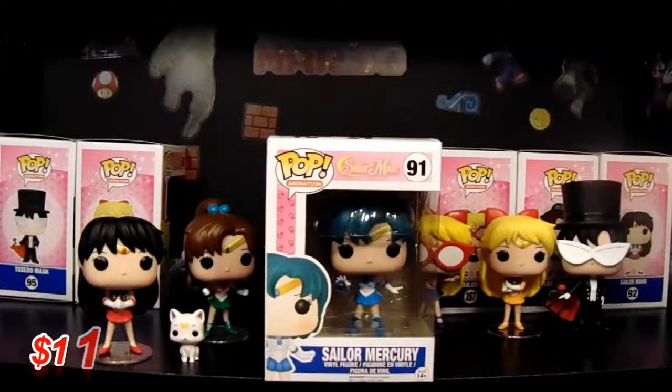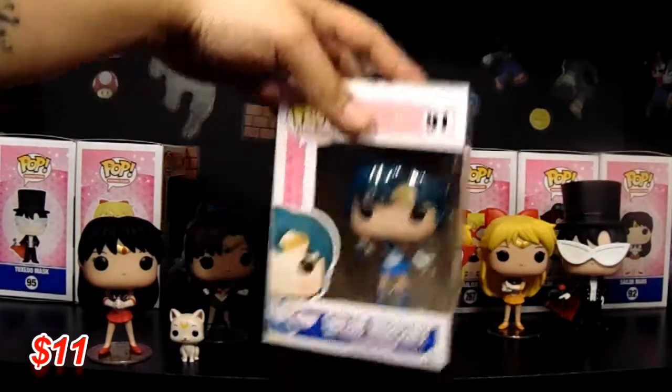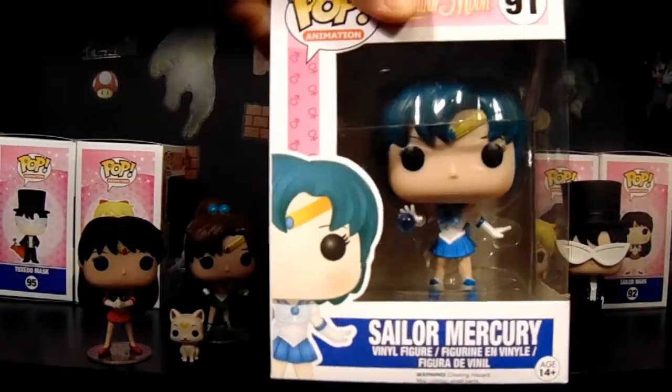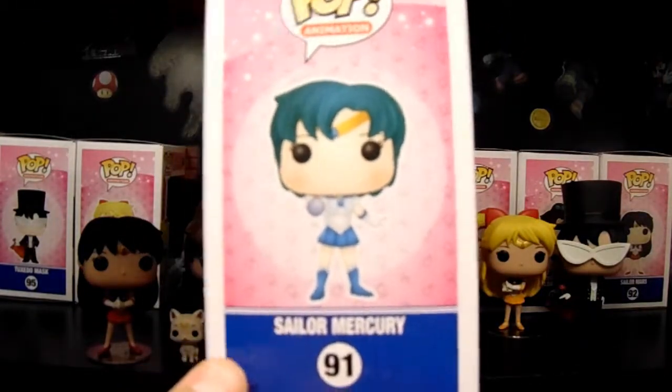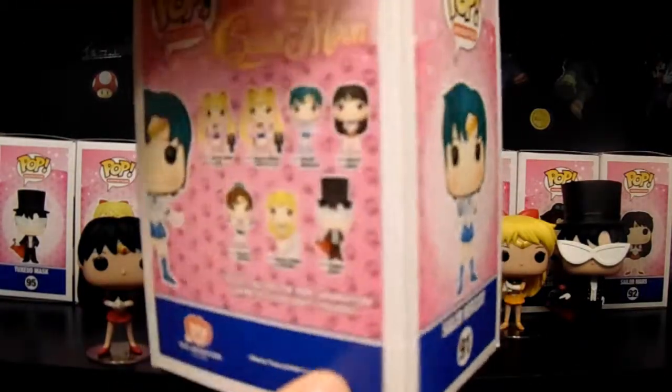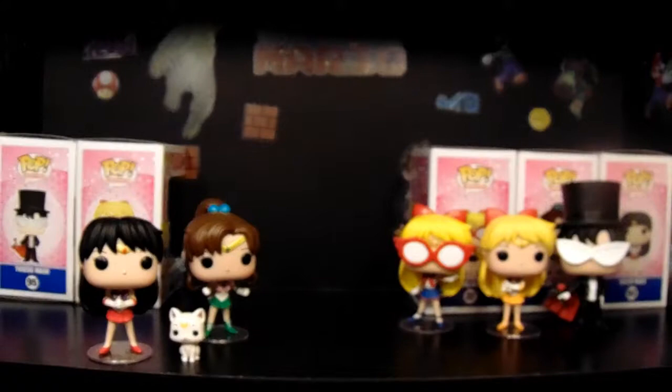Next, we have Mercury. She's got a little bubble. Oh, that's cool. Her attacks are... She's like the weakest of the scouts. Is she? Yeah. Is she the bookworm? Okay. She gets a little computer too.